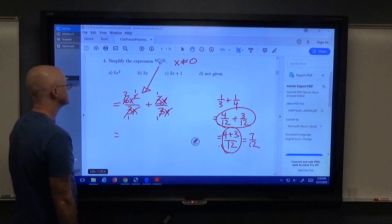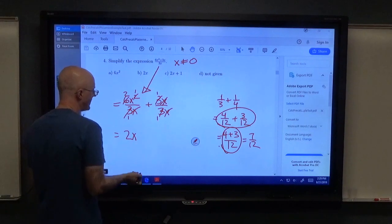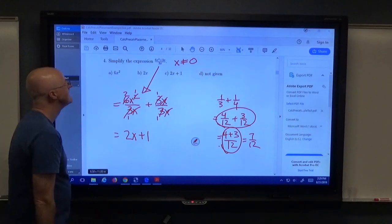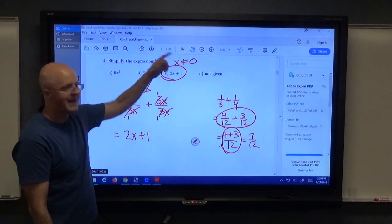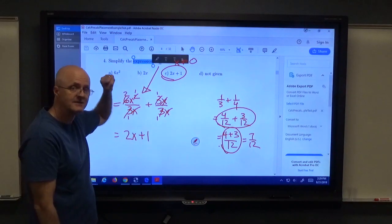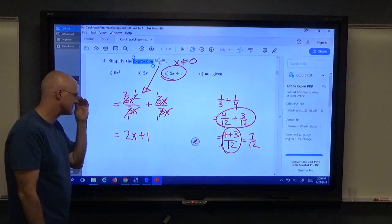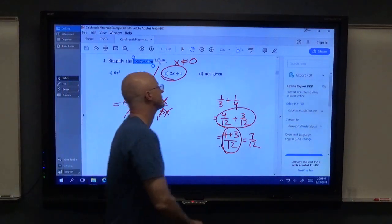In the end, when you simplify all this, what do you get? Looks like you get 2x over 1, which is just 2x, plus 1. Okay? And that is option C, and that is the correct answer. Again, technically speaking, x can't be 0 here, because the original thing is undefined when x is 0. You don't want to divide by 0. So this only equals this when x is non-zero, but that's okay. That's an implicit assumption that we're making here.